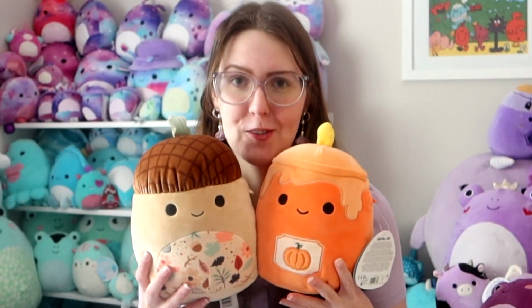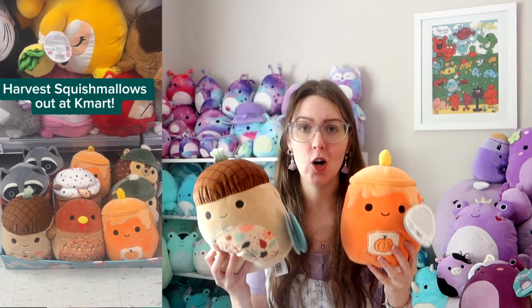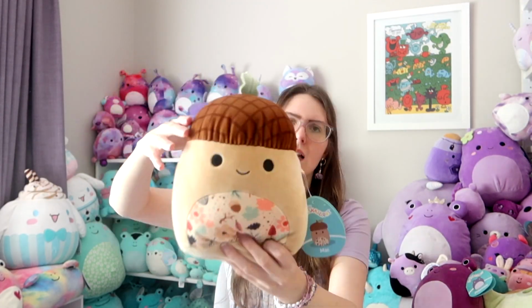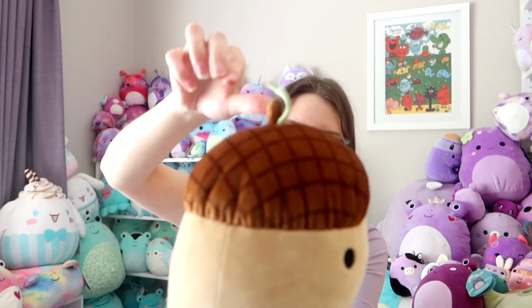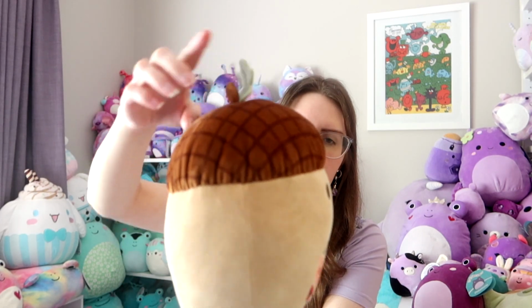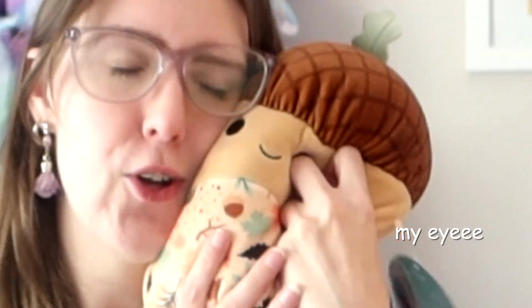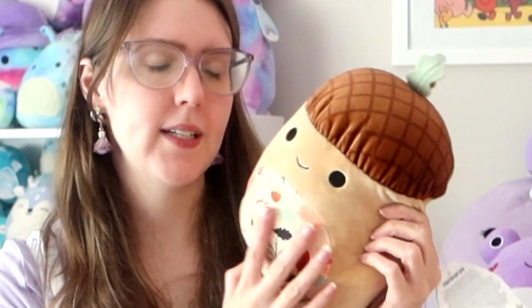Now, a few weeks ago, I also got these two beautiful Squishmallows. These are from the New Harvest squad. I've been hoping for an acorn Squishmallow to come to Australia for so long, and they finally brought him. I love his little acorn head and this little adorable leaf and acorn stem, and then this one also has this beautiful pattern on his belly with little fall items. He is so cute. I love him. So happy to get this one.